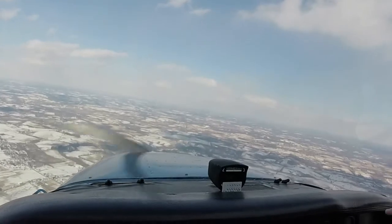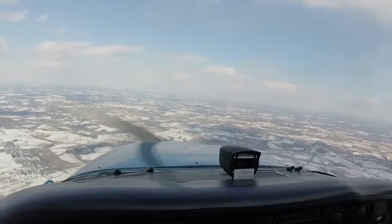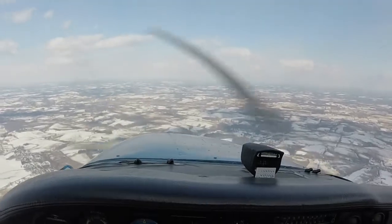And then after we cross the VOR and it flips, we'll pick a different radial to track outbound on, okay? Okay. Awesome. And we'll stay at, let's try to stay at 3,500, at the highest. Okay.